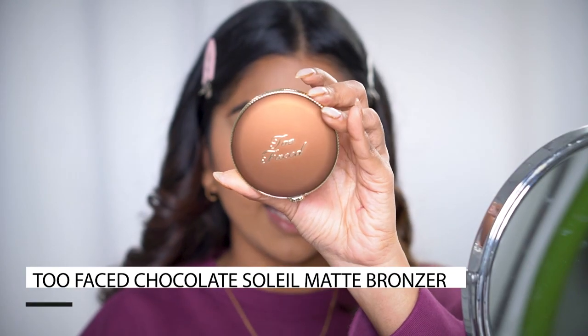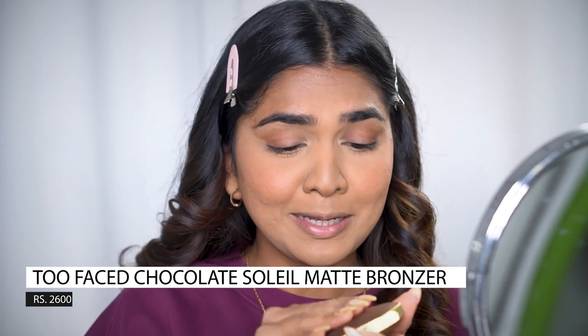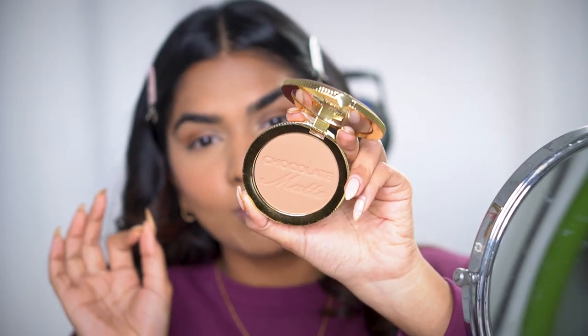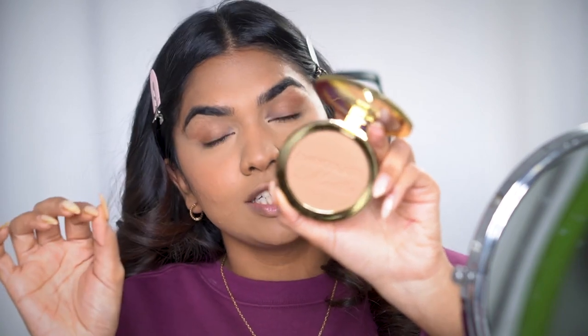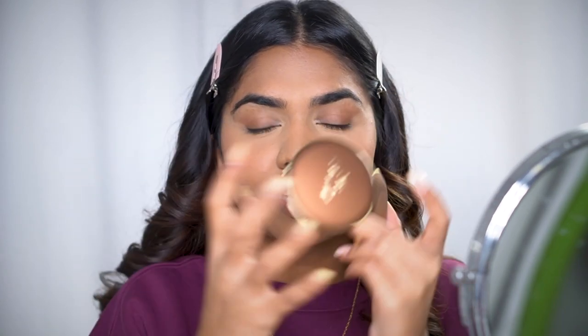Next, I'm going to add a little bit more bronzer, and this is the Too Faced Chocolate Bronzer. Firstly, it smells so good, you guys. It smells like candy. Look at that. It looks very beautiful. One thing I really like about Too Faced is it's one of those luxury brands. When you touch it, you feel like it's luxe, you know, like it just gives you that luxury feel.